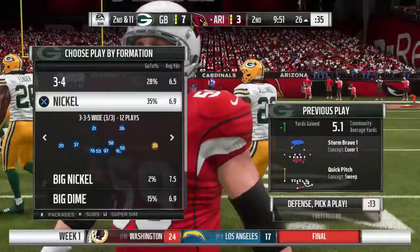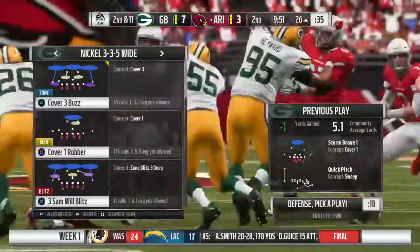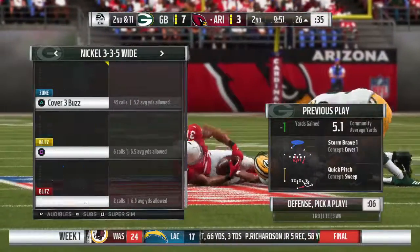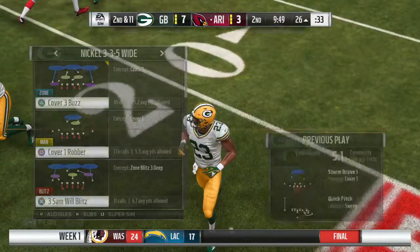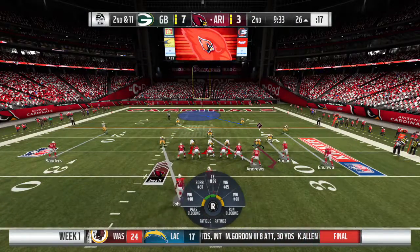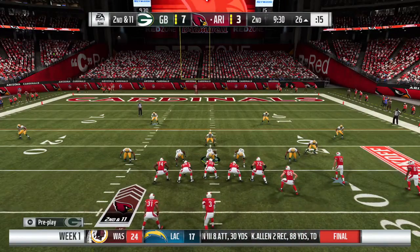Part of the thinking when you bring in extra tight ends, you're hoping that each of your guys gets those one-on-one blocks and creates a crease for your runner. You know what the converse is, though? You've got to win those one-on-one blocks, and when you don't, that's the result you end up with. All right, here we go.